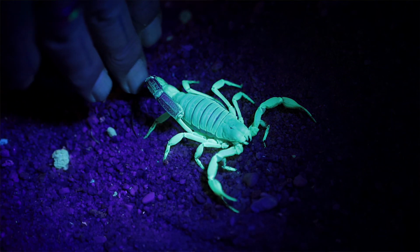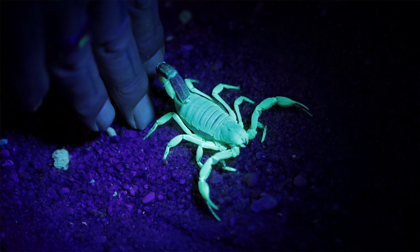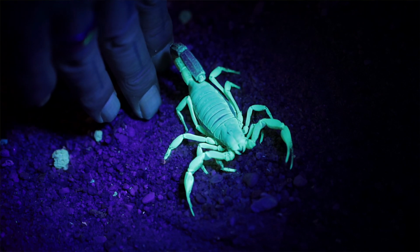If you guys have ultraviolet lights or invest $30 in one off Amazon, I highly suggest you go on out at night or in your backyard and see what responds to UV. It's really fun. And if you live out west, scorpions glow insanely bright under ultraviolet. I've got a video of that somewhere.